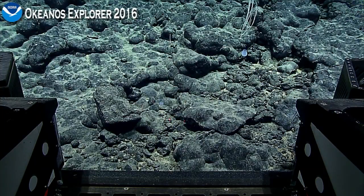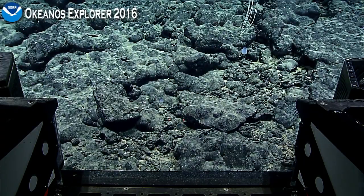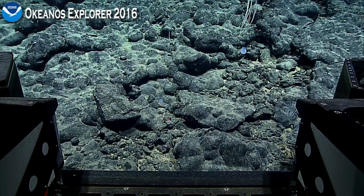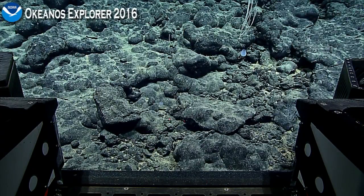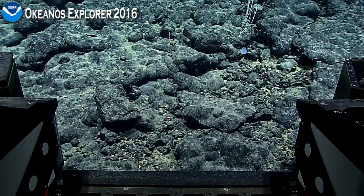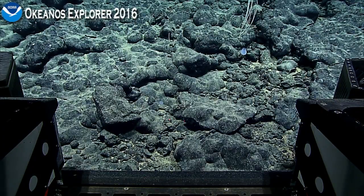So yeah, from a biological point of view, one very interesting thing about this expedition in particular. So we've been targeting particular habitat features where we think we're going to find higher abundances of animals. So we've been going to these.